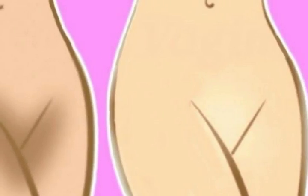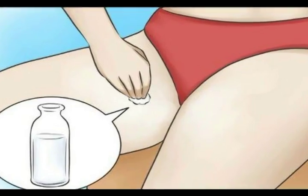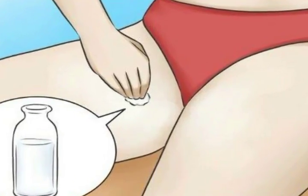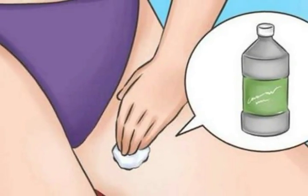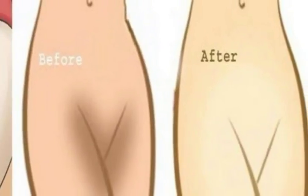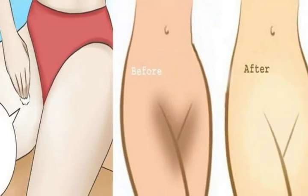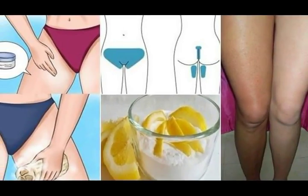4. Plain yogurt. What you need is plain yogurt. Avoid the sweetened varieties, as this one provides amazing skin lightening benefits. It also provides cooling and soothing. Apply some yogurt on the dark areas of your pubic skin, massaging gently. Let it act for 15 minutes. Rinse off with warm water. Repeat the treatment every day for several weeks until you see results.